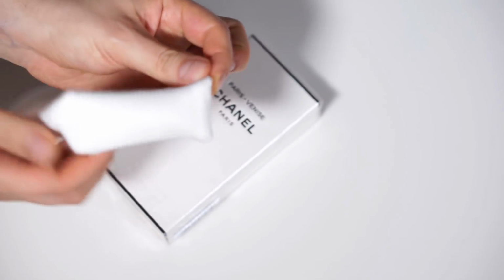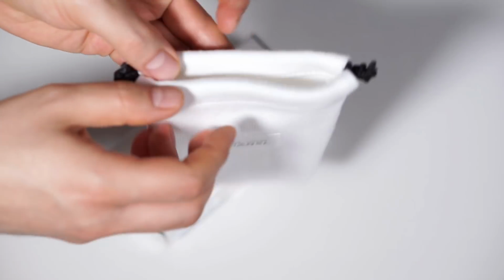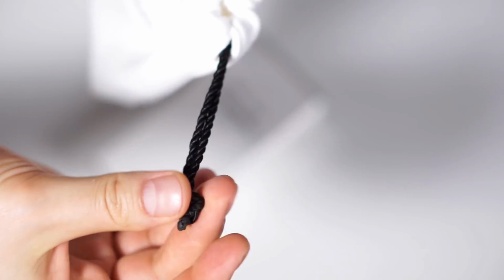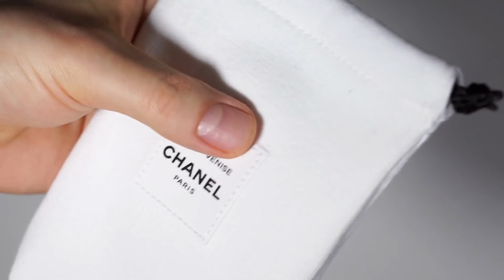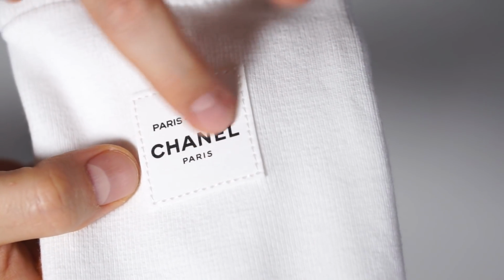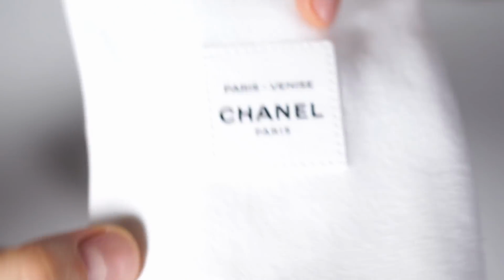You can see here at the bottom, it's wider. It's sewn that way. And on the top we have the little drawstring that you pull together. Very sturdy. This is the quality of the drawstring for Paris Venise. And here the label is printed. It's on this stretch jersey material, and as you can see, the Chanel Paris Venise is printed on top. There's no 3D effect there.